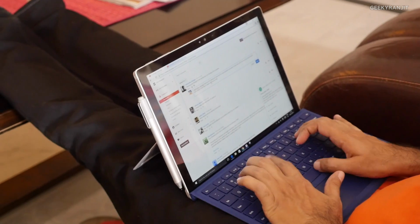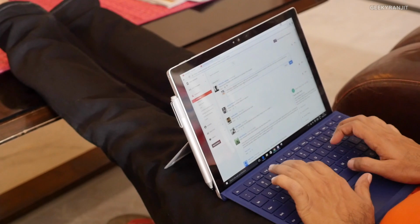Why I really like the Surface Pro 4 is because this is one of those rare devices which is actually a true hybrid, in my opinion. It's a full-fledged computer, running on an Intel Core i5, i7, whatever. The one that I have is running on the Intel Core i5. These are very pricey devices, so you have to be aware of that. But apart from that, it works very well, I have to say.